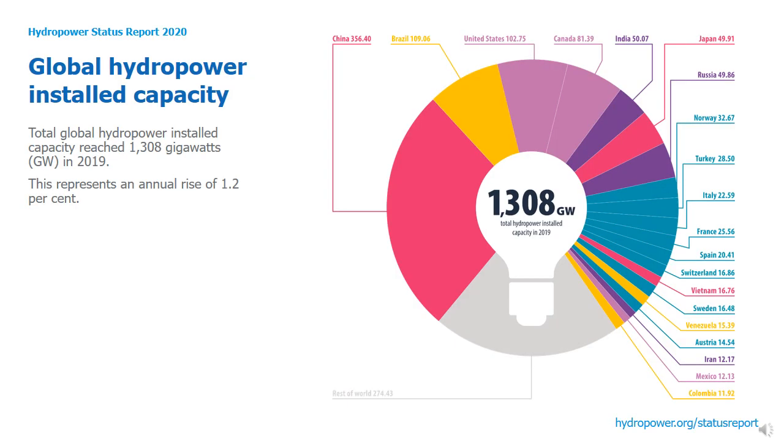Well, right now there are 1,308 gigawatts of installed hydropower around the planet as of 2019. The largest fraction of that was in China, followed by Brazil, followed by the US, and then Canada, and then a lot of smaller contributions from other countries. It's only increasing at a rate of about 1.2% per year. And you'll see that those increases are not happening uniformly around the globe.